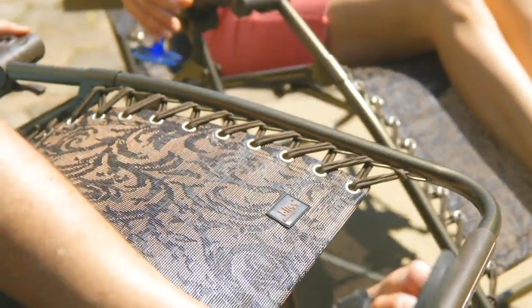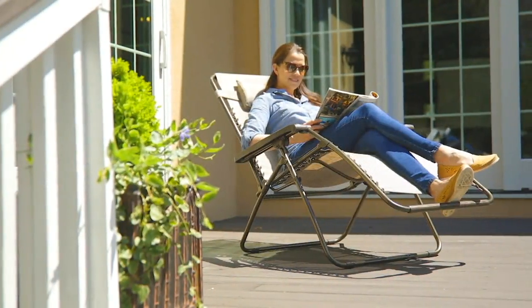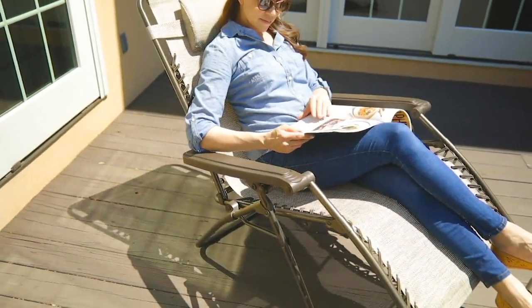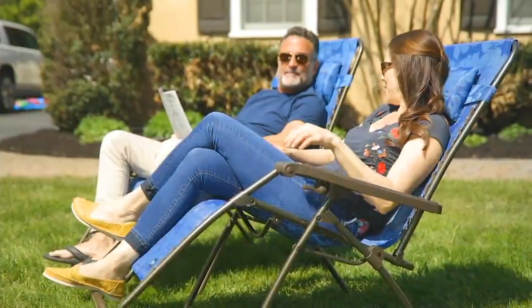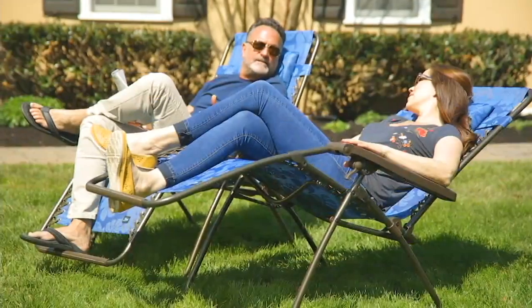So remember, this is actually an advanced order. You are reserving your order. It's shipping out to you on Saturday, the 16th of May. So that's just a few days from now. And then it's going to come to your door in 7 to 10 days after that. And you're just going to pop it open and you're using it. You're enjoying it. You're relaxing on your deck. You're relaxing in your backyard. You're relaxing inside. This is indoor, outdoor.